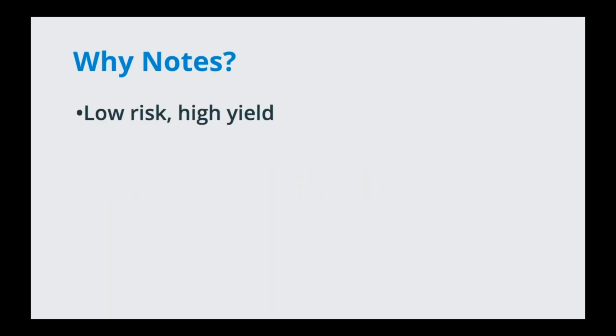So why notes? Well, the reason I love them is because they're lower risk and high yield. How does that really work out? Typically, those things don't go hand in hand. They're like the Tooth Fairy, Easter Bunny, Santa Claus. It's like, do they exist? Yeah, they actually do. And they exist in the note space.